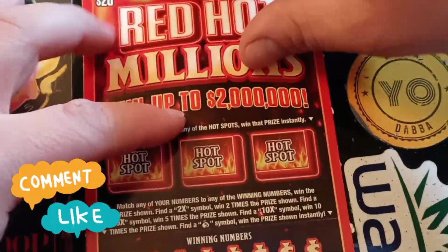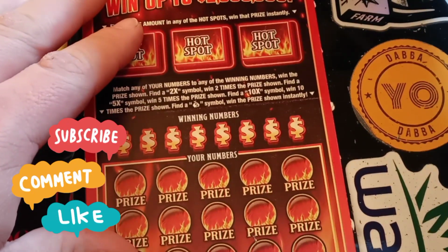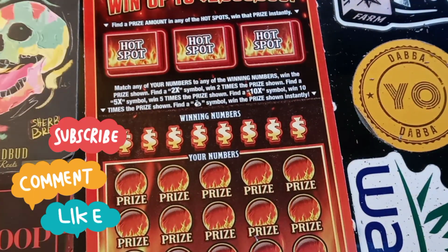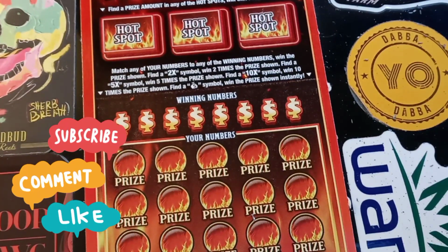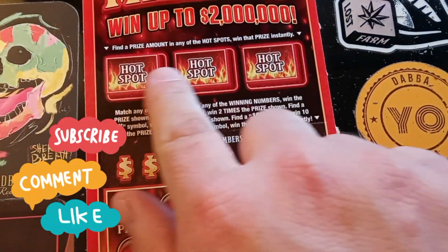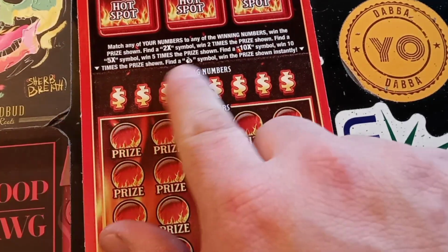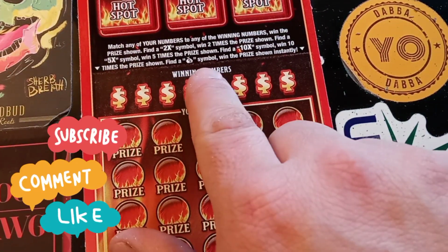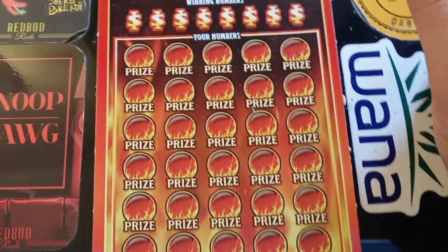Alright, guys. Red Hot Millions. Man, I've won a lot on this ticket. It used to love me, guys. Found every symbol on it except for the 10x multiplier, which would be super sweet. Up top, you're looking for any prize amount. Match your number to the winning number. 2 times, 5 times, 10 times. And then money bag for the auto win. So, let's do it.